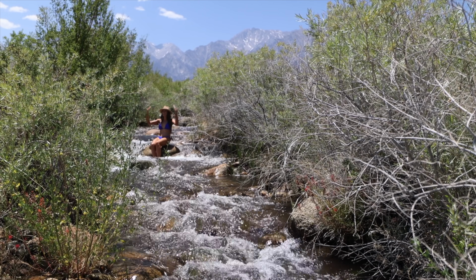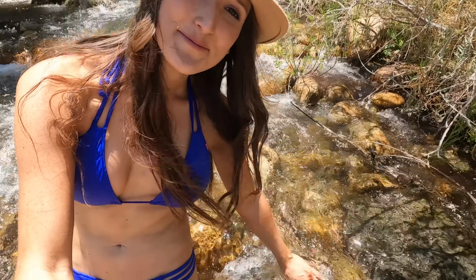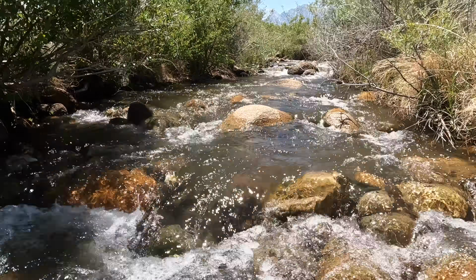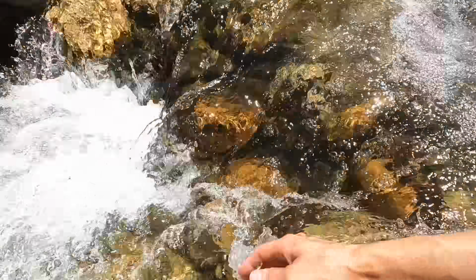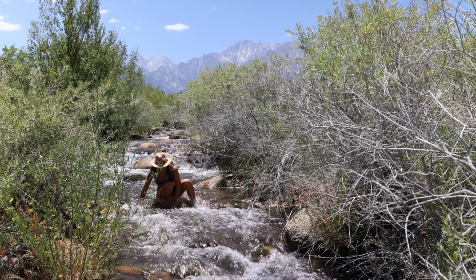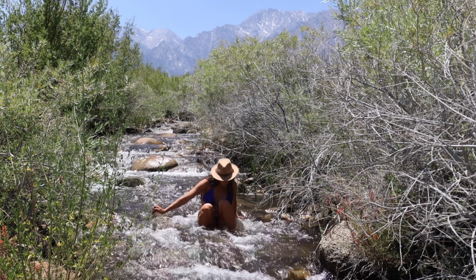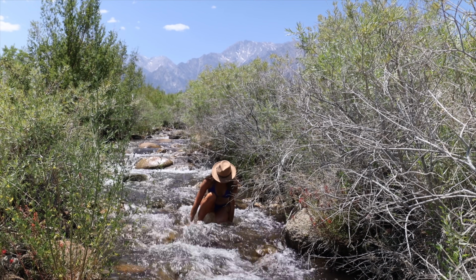Can you hear that? That's the sound of water, the sound of life, the sound of hope. This creek feels so nice. I can't tell you how amazing it feels. What's wrong with embracing your inner child sometimes? You know yours is in there somewhere. Life is short. Stop and play in the creek.